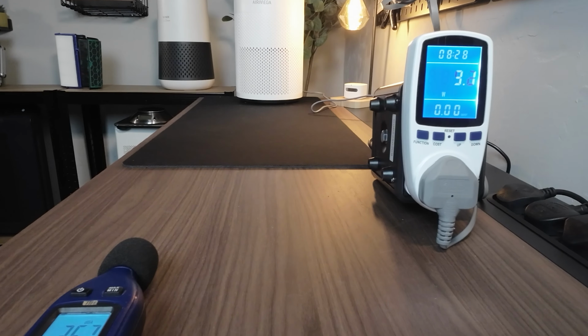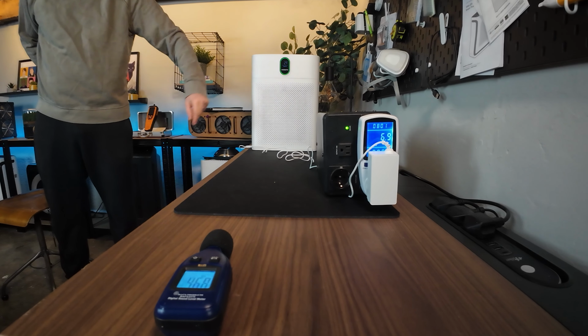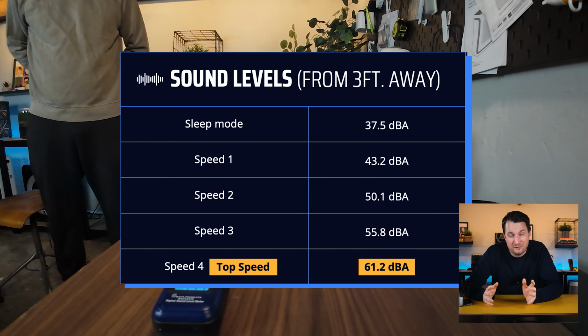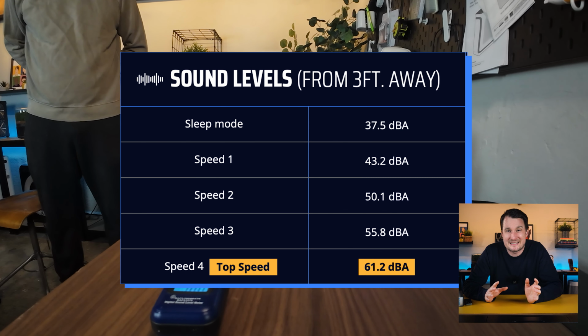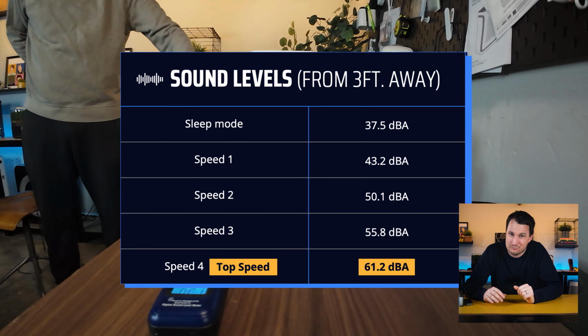If an air purifier is too loud, you will turn it off eventually, which is why we measure how much sound an air purifier generates from 3 feet away. These are the results for the Morento HY4866. Now be aware that our background noise is around 35 decibels, so the Morento running at sleep speed is likely to generate less sound if we could measure it in a silent room.